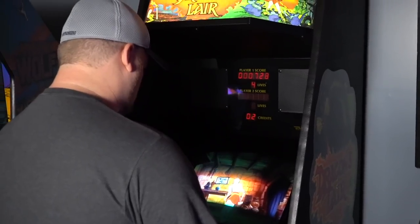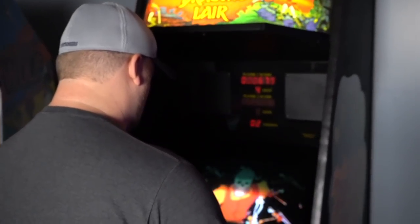I don't remember if it was 1 or 2 quarters to play, but it was well past its prime at this point. And I remember playing it, and I was too young to really grasp what you had to do, like timing it right. I thought the game was broken because I would do things and it wouldn't move. I was just so little, and I thought that the game would just automatically respond to me moving. So I didn't fully appreciate it, but it still left a lasting impression on me.